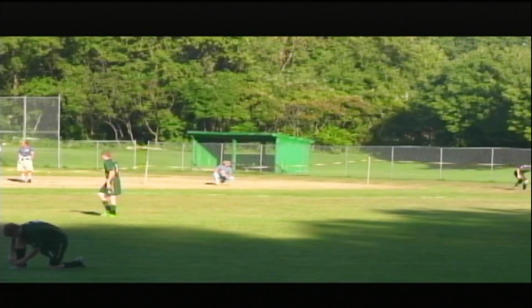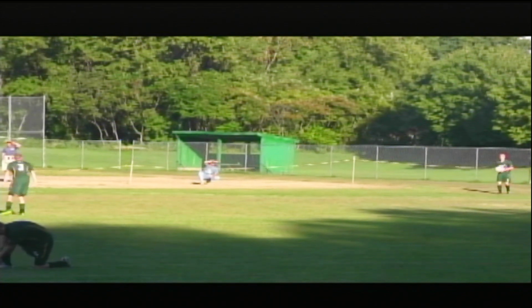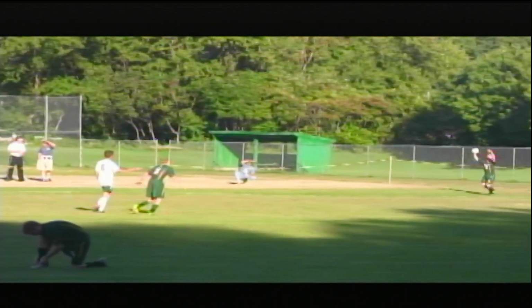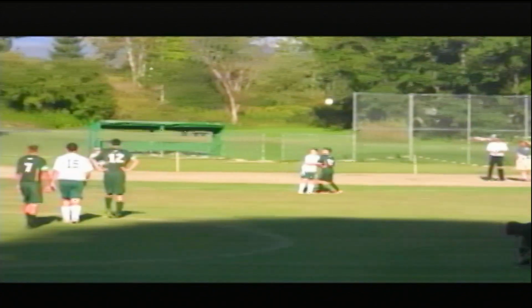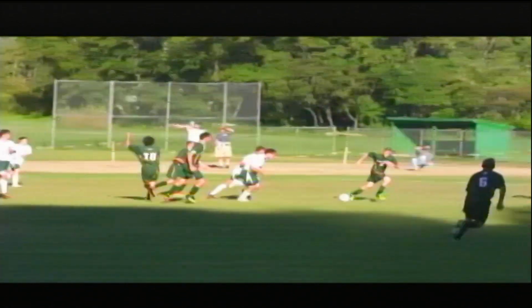Looks like we got 2 new ball boys this year that are struggling to keep up with the play. They forget that it's a running sport of soccer, and they're doing a lot of walking.